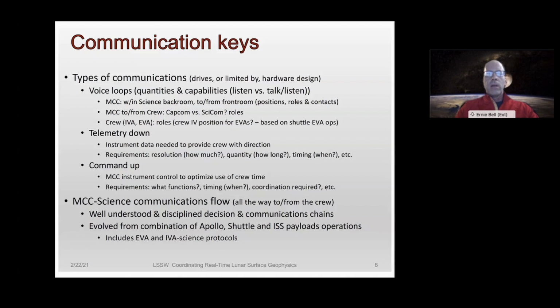And for telemetry, we want to have the ability to receive sufficient and timely instrument and telemetry. And then finally, for command capability, we want to be able to command instruments in a timely fashion to optimize the use of crew time. Next slide.